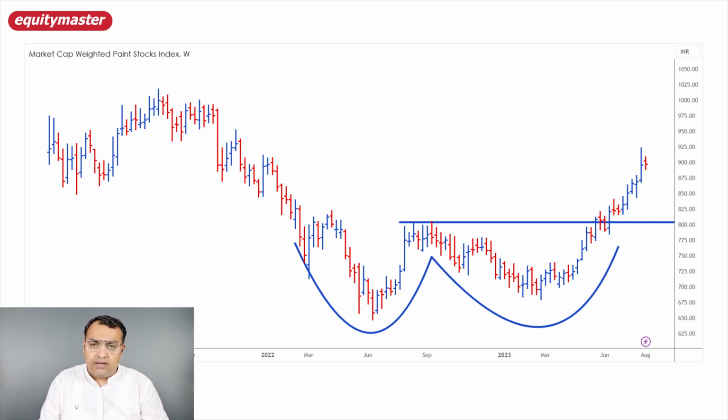Now, if you want the weightage, let me quickly go through it. Berger Paints has around 58% weight, Kansai Nerolac around 22%, ExxonMobil around 11%, Indigo 6%, Sirca around 2%, and Shalimar 1%. So these are the weights which I have assigned to create this index.